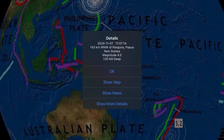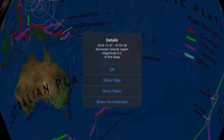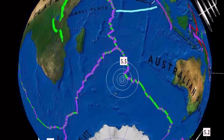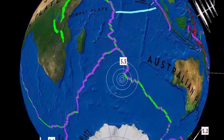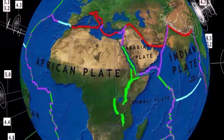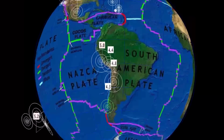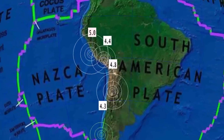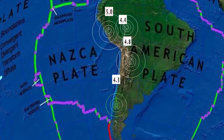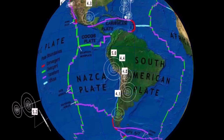As well, Papua New Guinea here with a 4.5 and a 5.2. 5.2 earthquake here at Kermadec Islands, north of White Island. Also a 5.5 there, South Indian Antarctic Ridge. 4.7 there in China. Quiet across the African plate. South America, 4.8 there. Chile, 4.3 just recently. Bulnes, Chile. And a 5.0 Peru.